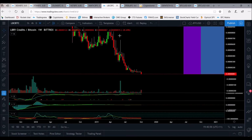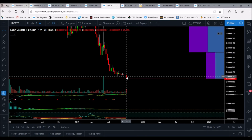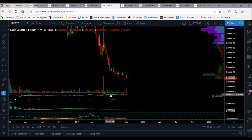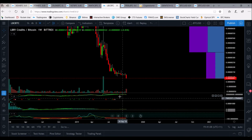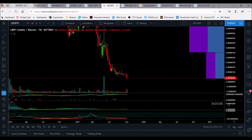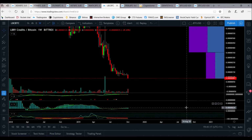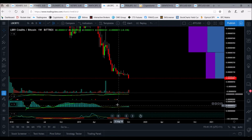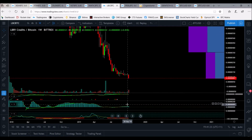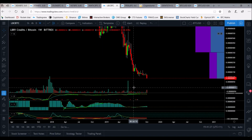Alrighty, moving on to LBC. Oh damn. Alrighty, this candle didn't form while I was looking at this. I did see a bullish div fire here on OBV. Willy is extremely stupid. What do we see in the histogram? So price is making lower lows while the histogram is moving up above the 0 line.